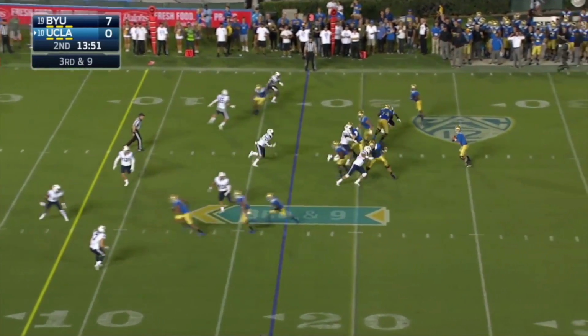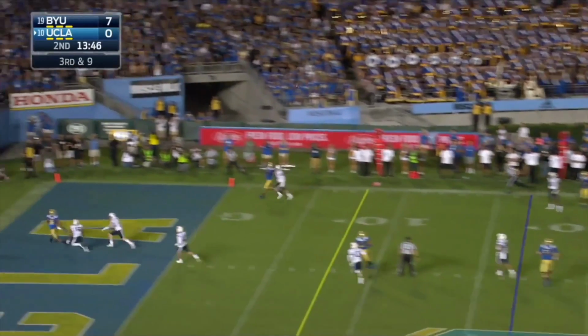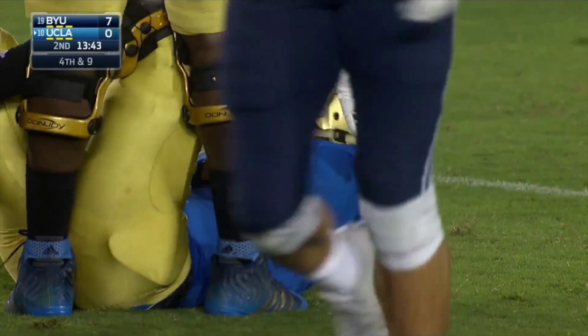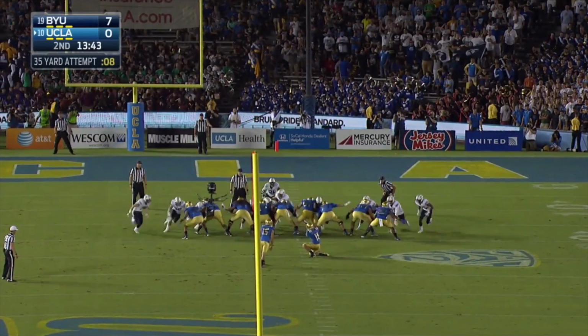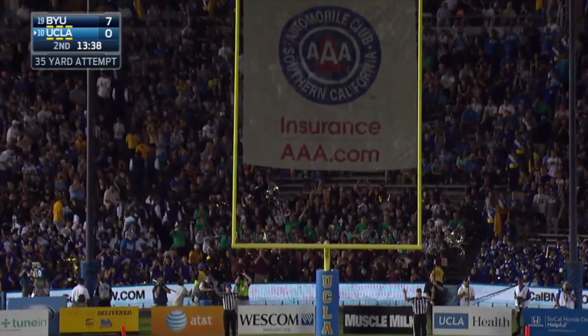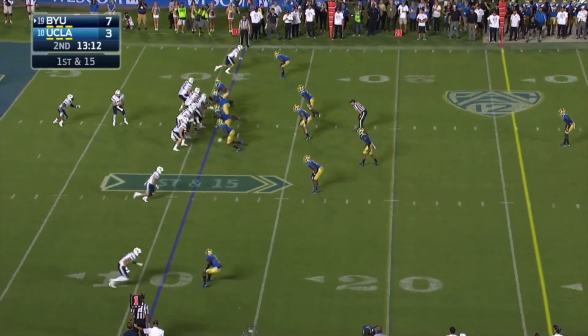Exotic looks to Rosen. All 11 men stand. Can Rosen diagnose? Well protected, gets rid of it in the end zone. An incomplete. It's fourth down. Kaimi Fairbairn has hit 33 in a row from 35 and in. That streak continues.